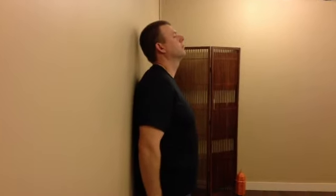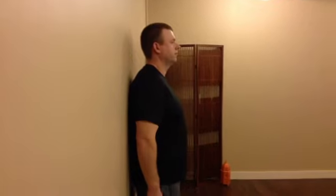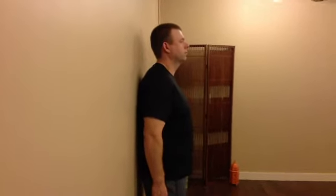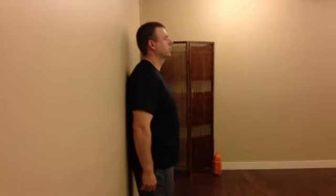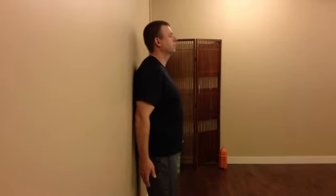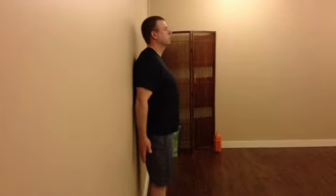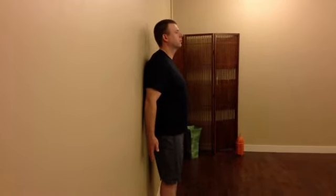So we want the head to be in line with the rest of the spine. Dwayne's going to just correct it there. Good. And then just visualizing and imagining the collarbones widening and just feeling nice and open. Maybe palms can even face front. And then finding your breath in this position. It's all about the breath.